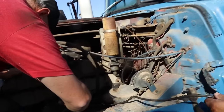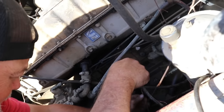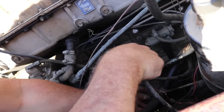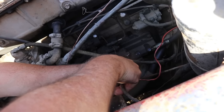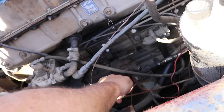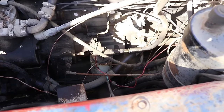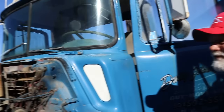This thing got so happy when it started. I wonder where the wire even was when we started it. We might have to roll back and see. That's a good point. I'm not sure it's on there. And that thing just started right up, didn't it? It's crazy, man. Fuel.